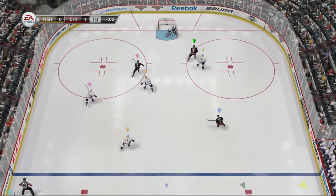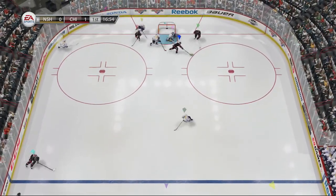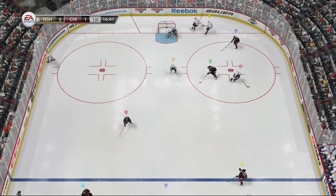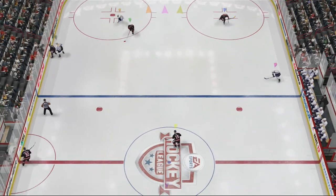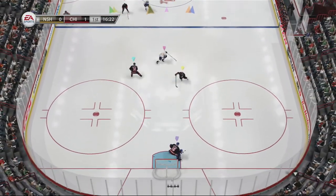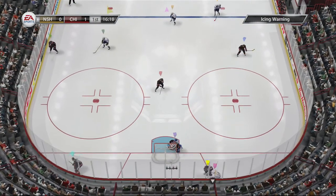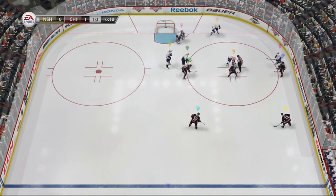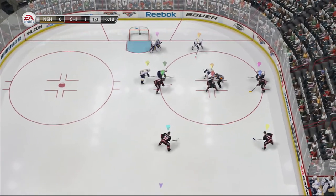The rush. 2-on-1 chance. Shot. Pad save. Nice effort. Gets another shot. Pad save made. Well, I'll tell you something. Early on, they are really aggressive on this forecheck. And the puck is touched up, and that'll draw the icing whistle. Under 4 minutes gone in the first.